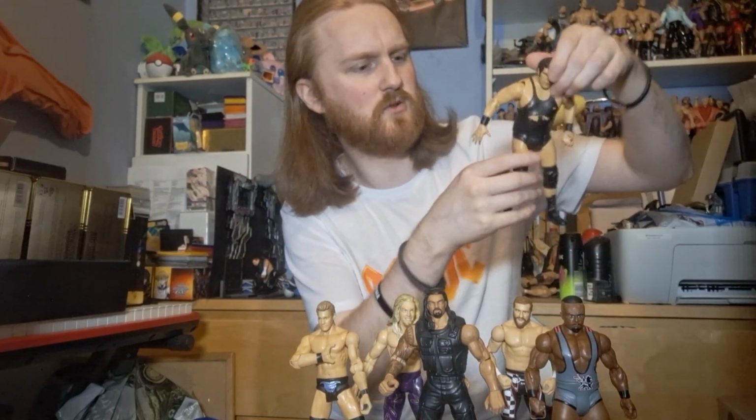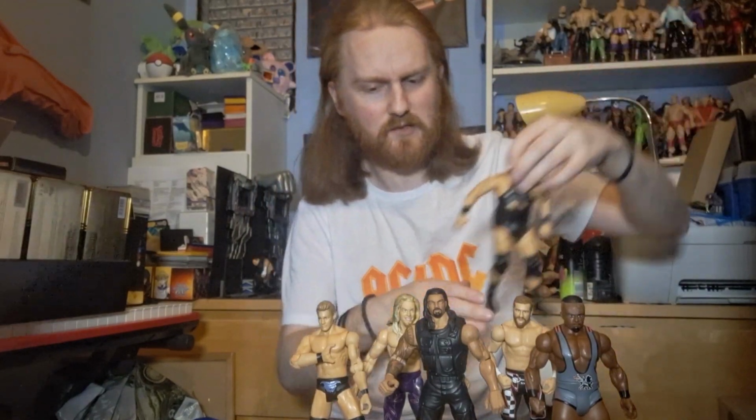I don't know. I don't understand this style of figure. I don't know what Jakks were thinking. But it's Andre the Giant, so we should be able to sell it. We should be able to get a few pounds for that if he stands up.